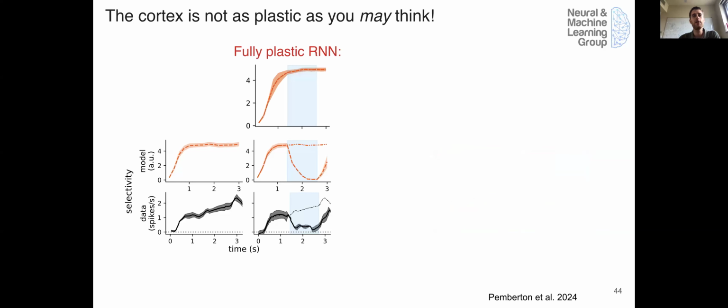So importantly, this effect doesn't happen if you have a fully plastic RNN. If the cortex has full plasticity and can learn very powerfully on its own and very rapidly, then you don't need cerebellum. In principle, the cortex can do it on its own, or the RNN can do it on its own, and that's shown here. So if you now have a fully plastic RNN, you train on the same task, you inhibit cerebellum, it doesn't have any impact. It doesn't need it.